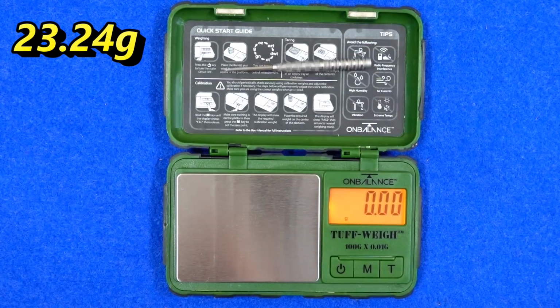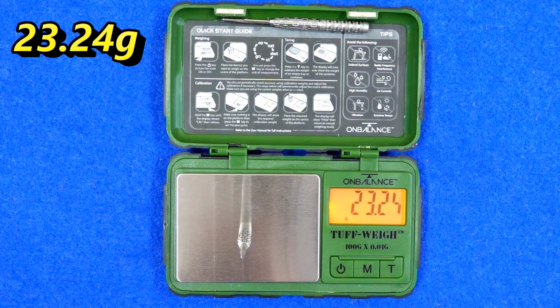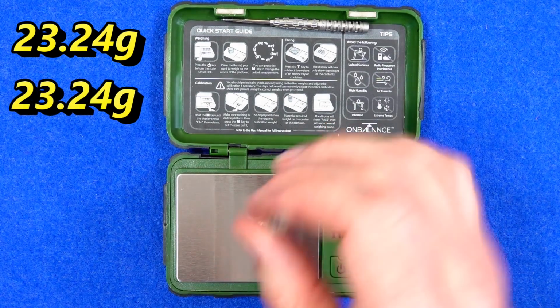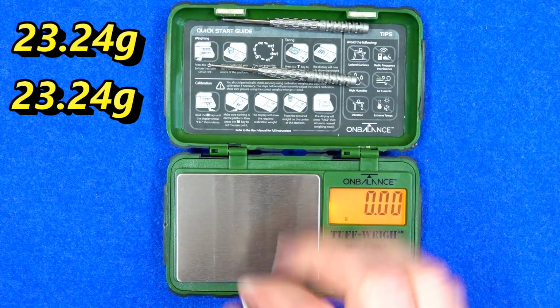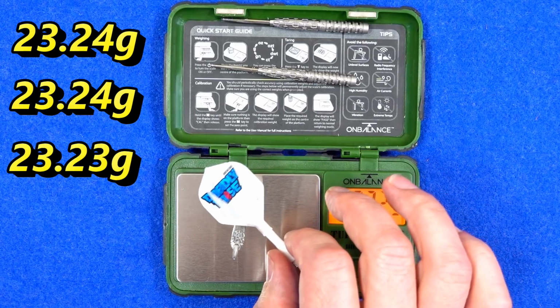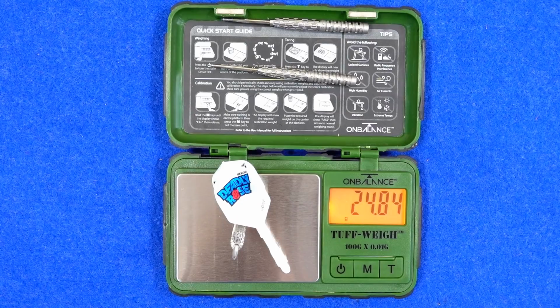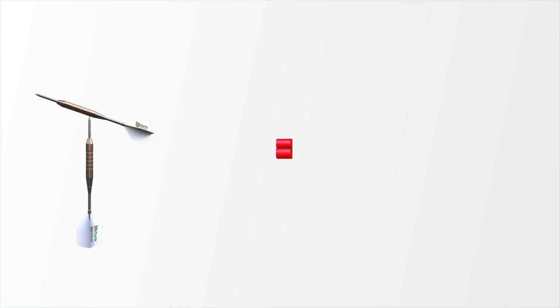23.24 grams. 23.24 grams again, and 23.23 grams, so nearly perfect. Full setup, 24.84 grams.